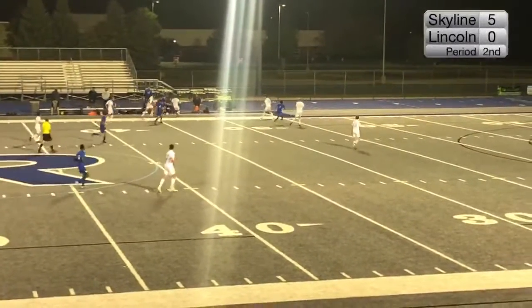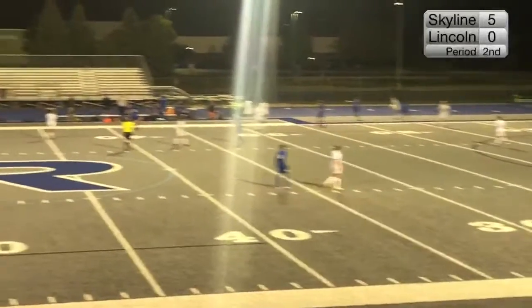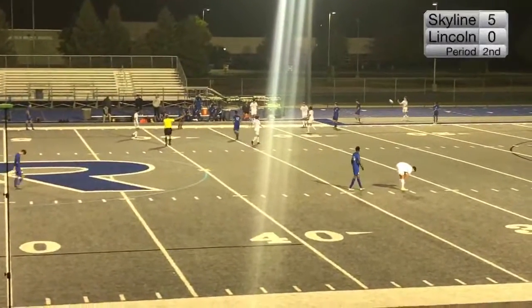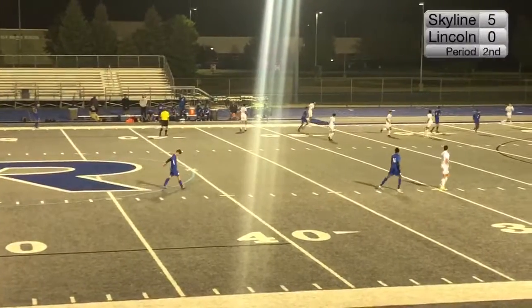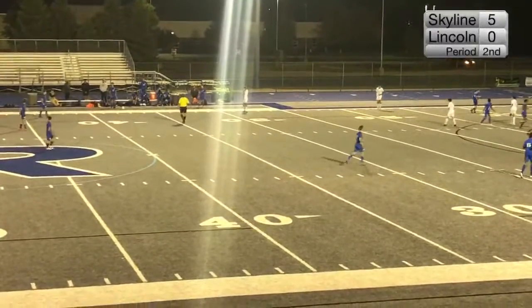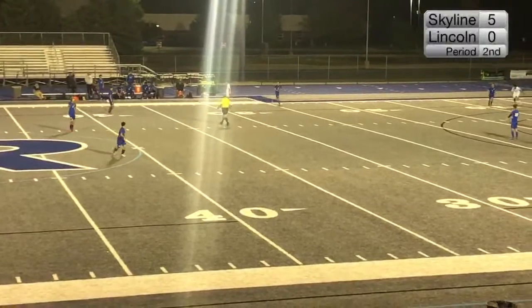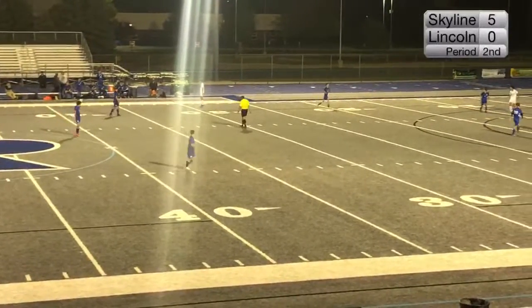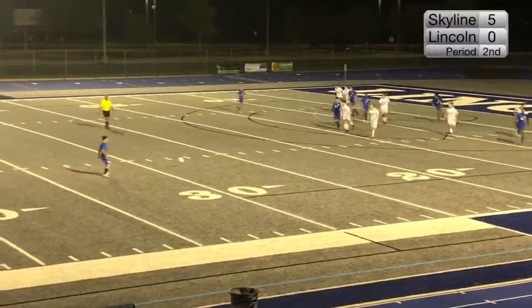Lincoln controls nicely across midfield. This is going to be out of bounds. It's going to be a foul. They called advantage. Advantage didn't appear. It's going to be a foul, and Lincoln takes the kick. That's nicely done. Headed away by Zahn.